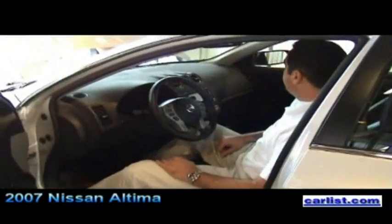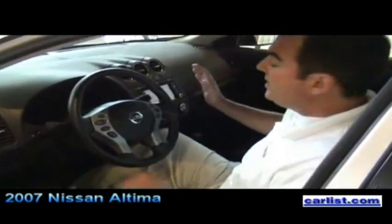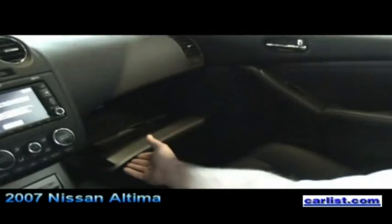I see. But let me see if I can make the beeping go away. Look, we've got fine vision meters in here. The glove compartment, the air conditioning system is all new, and it sits behind the center stack. So what that does, it gives us a huge glove compartment. I don't know if you can see in there, but it's enormous.